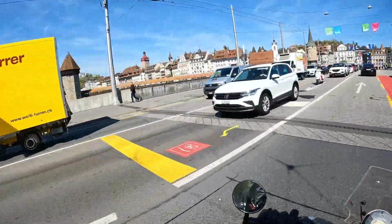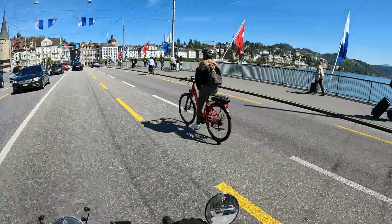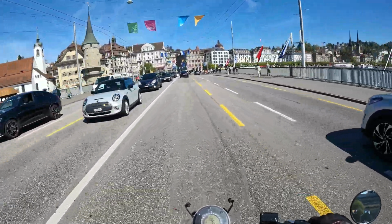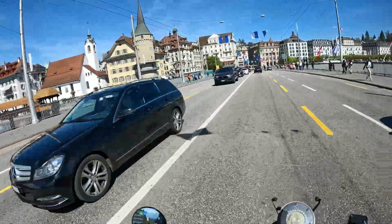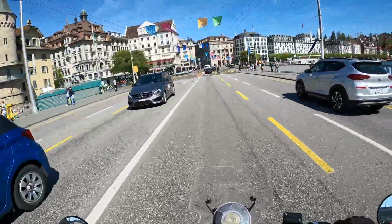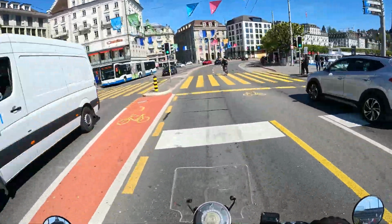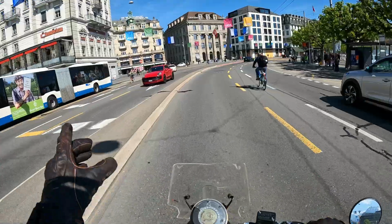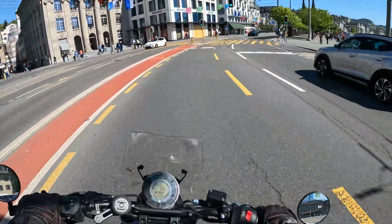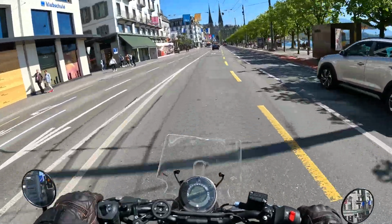On our left we have the River Reuss and the Chapel Bridge, and on our right we have the beautiful Lake Lucerne. And in front of us we have the beautiful old town with all its shops, chocolatiers, and if you take a left right here you'll get to the famous watch alley where you can buy a Swiss watch.